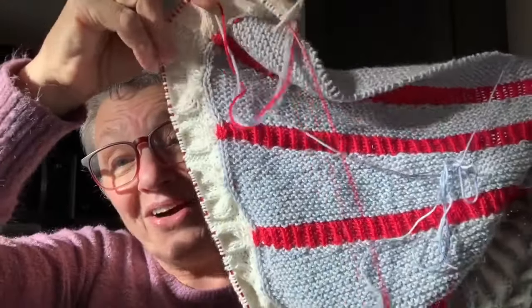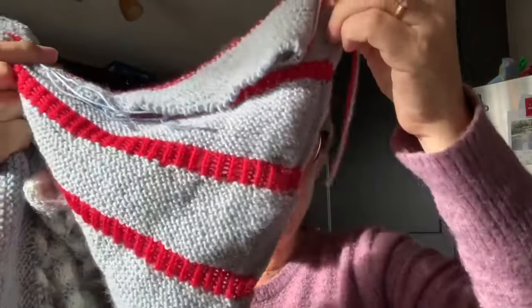Because you're going to have to wait a long time, because I have to finish this off, do one on the other side, and then do clue 3. Oh, this might be finished for Christmas. On the other hand, it might not.